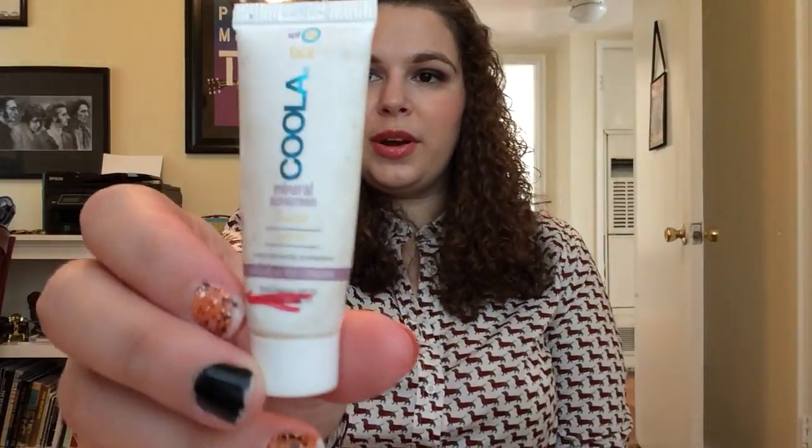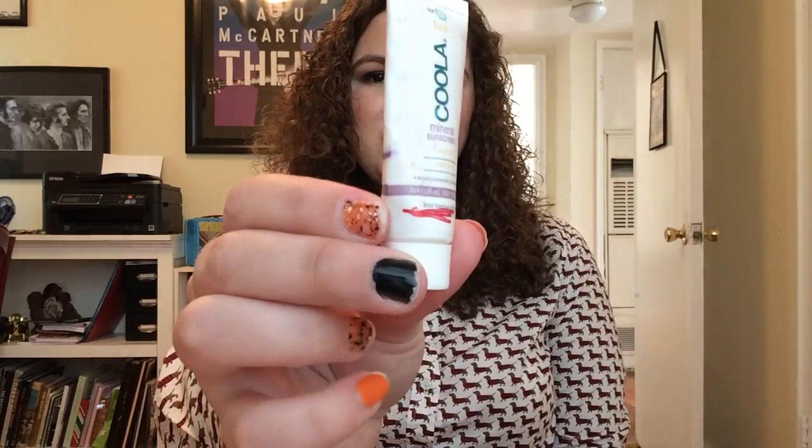Then I've got 3 base products left. I have this Coola Mineral Sunscreen Natural BB Cream. I was about right there when we started. Now I'm at the very end.